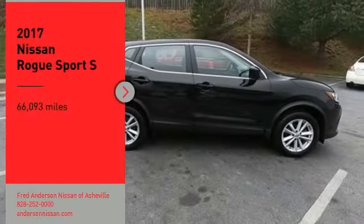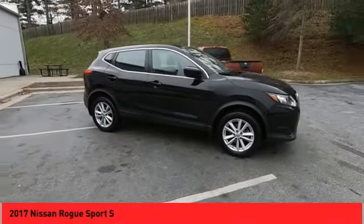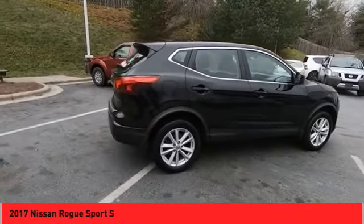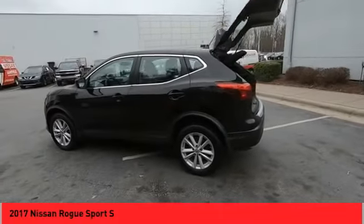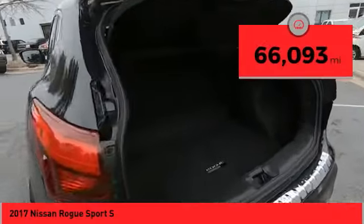Take a ride in the 2017 Rogue Sport. The Nissan Rogue Sport is a subcompact SUV that provides all the functionality. A smooth ride, lots of cargo room, and a roomy back seat is a recipe for a pleasant traveling experience. This vehicle has less than 70,000 miles.